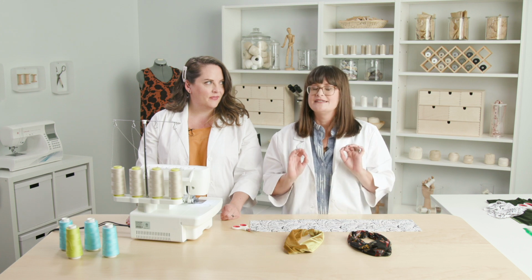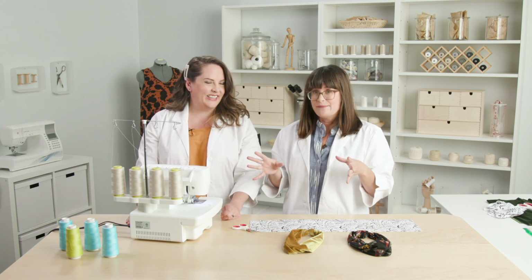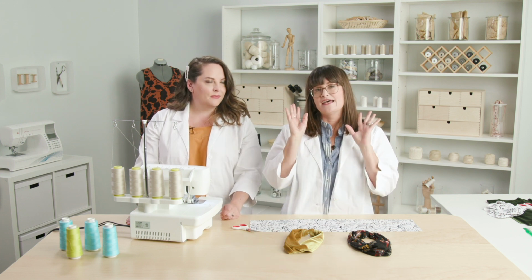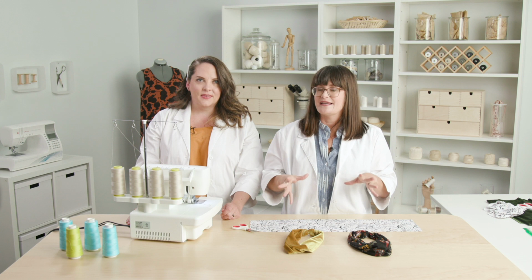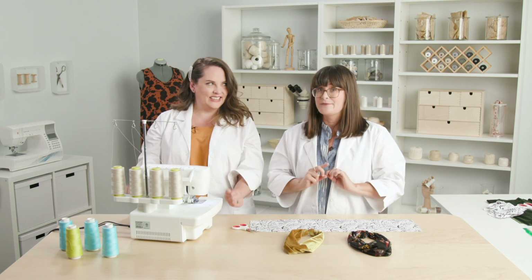This headband does come together very quickly. I'm gonna talk you both through the steps, and then Gabby and I are gonna make one together as a team, and you're gonna make one, and we're gonna see if we can actually put this together in under 2 minutes. And I really think we can. I think we can do it.